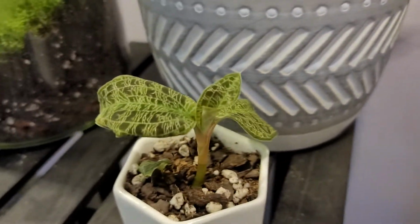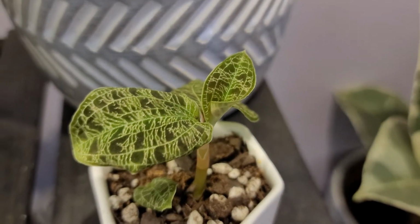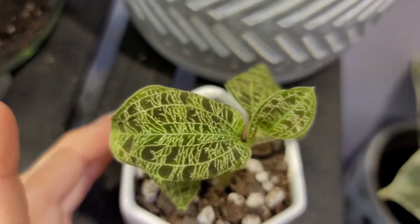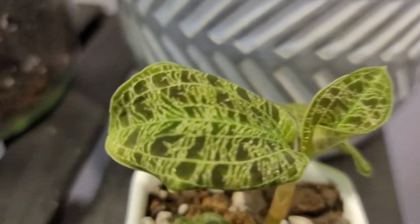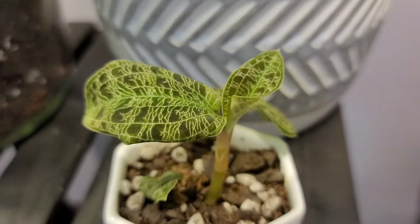I'm thinking about putting it in its own little semi-hydroponics. I'm thinking about putting it in, what is it? A humidity chamber. Being able to keep all the humidity in, I feel like it will help it a lot, especially with rerooting. This is also known as a lightning jewel orchid. I love how striking the leaves are, literally. But I water it when it becomes very droopy, and I think it's been doing okay.